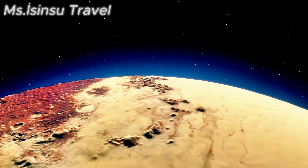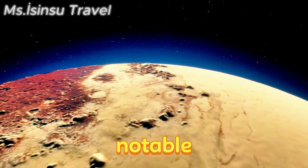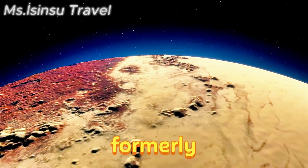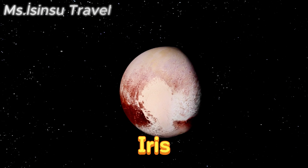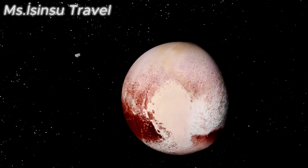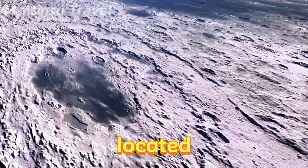Dwarf planets. Dwarf planets are smaller than planets and share their orbits with other objects. Some notable dwarf planets include Pluto. Formerly considered the 9th planet, reclassified as a dwarf planet in 2006. Eris. A dwarf planet larger than Pluto. Ceres. The only dwarf planet located in the asteroid belt. Haumea and Makemake, located in the Kuiper belt.